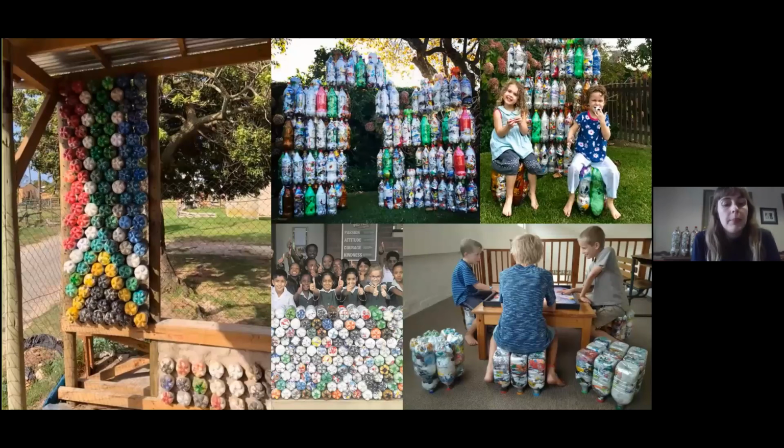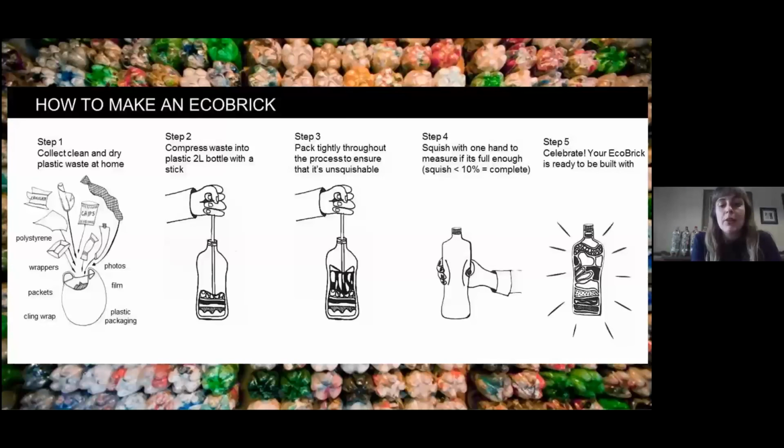I hope you all make at least one Ecobrick after listening to this presentation, as the process is quite therapeutic. You can get your anger out by pushing it, really squishing it down. And the process of collecting the plastic you use every day, cutting it up, stuffing it into Ecobricks, makes you so much more aware of just how much plastic you use in a household. I hope you all try to reduce your plastic use by choosing to reduce, reuse, recycle, and to make Ecobricks. And I hope you encourage others to do the same.